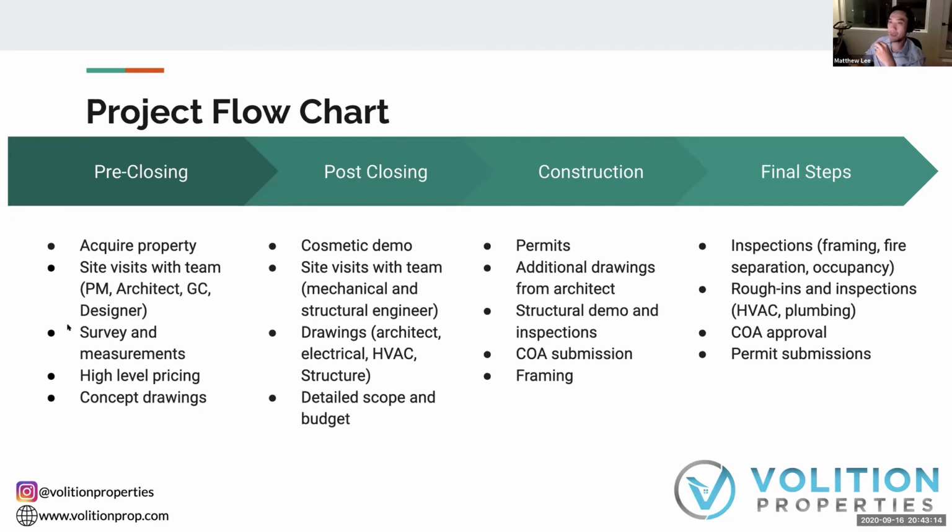Ming, I just want to ask you a question. Why do you open and close so many permits? You said start off with a duplex, and then what's that all about?